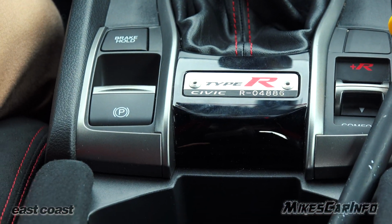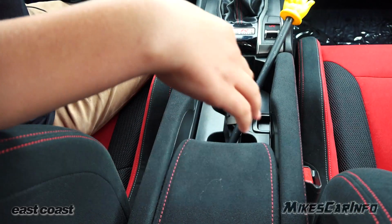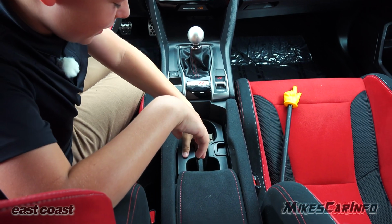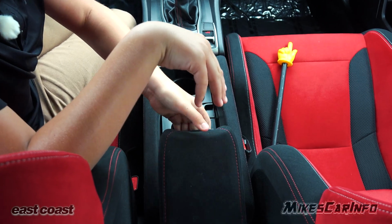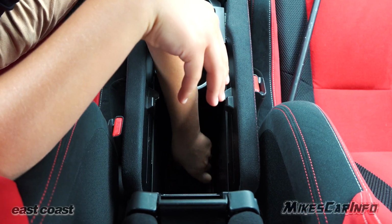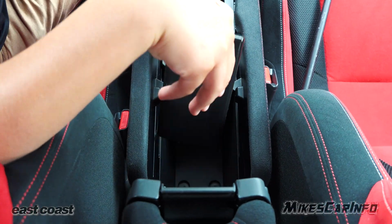Now, coming to the center stack, we have a practical layout for such a sporty car. So this is Alcantara lined. When we take our little pointer here, we can see that the cup holder actually slides back and forth. And there are little storage trays in here. And everything is movable. And in the Civic, I don't know if you knew this, there's a little Easter egg.